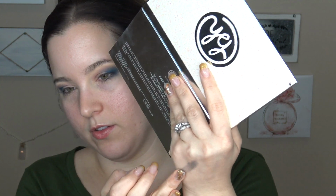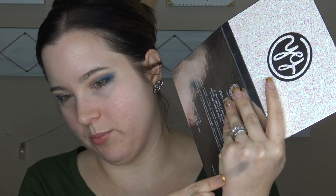I'm going to go back in with a little bit of that taupey shade and just blend out that outer edge. Now, you guys, the decisions. There's so many beautiful colors in here. This Enchanted shade is really pretty. It's almost a blue, but kind of a periwinkle. So pretty. But this, I keep going back to this Mesmerized, this hot pink. I really need to clean my brushes, so please don't judge.